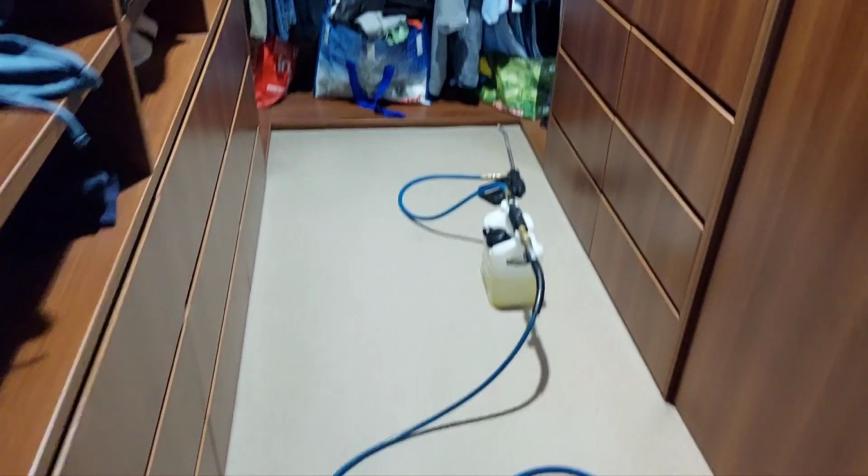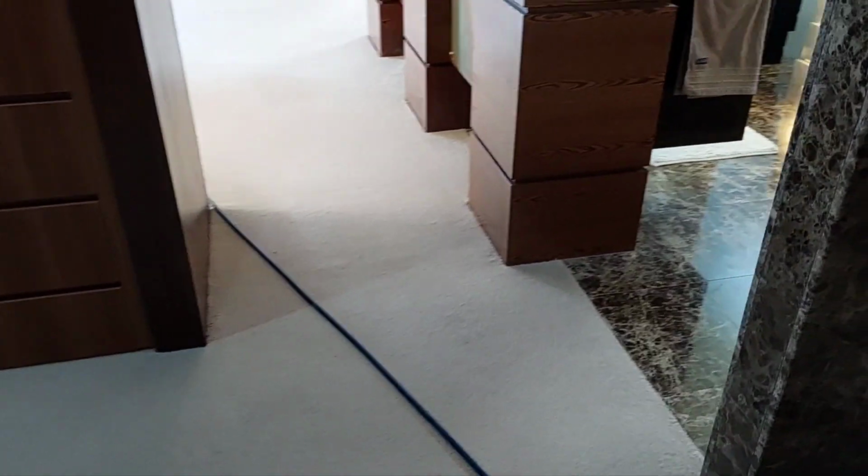Okay, this is the last of it. Just done upstairs. Level 3, this is the last of level 2. Walk-in robe, which is probably some 40 squares, 35 to 40 squares.